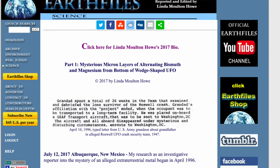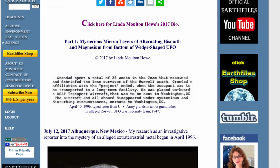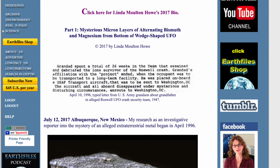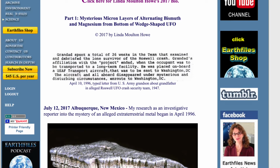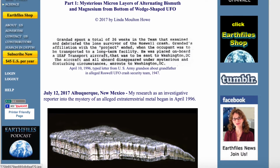Apparently in 1996, someone sent him some letters. And along with these letters came some metal. The letters described this man's grandpa's experience with the Roswell alien crash. He claims that his grandfather was among the military personnel who were dispatched to the scene to help recover the alien ship. And in fact, these letters say that they found a survivor. And these letters are pretty outlandish, I would say. They go on to talk about how the surviving alien, they would interrogate the alien.